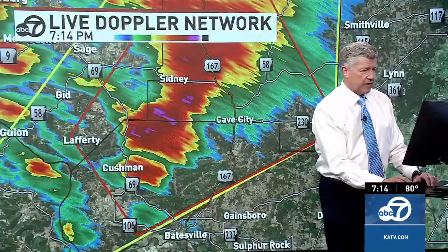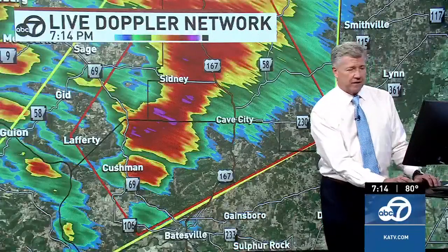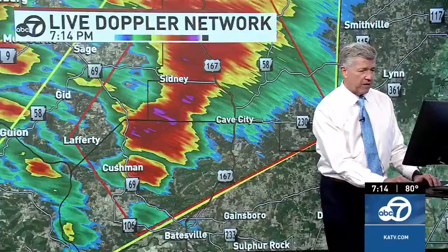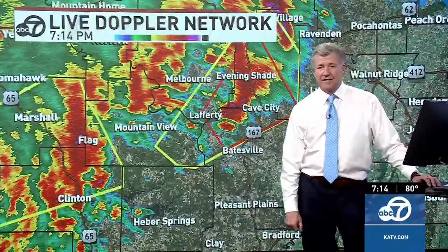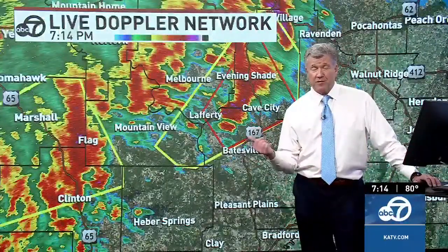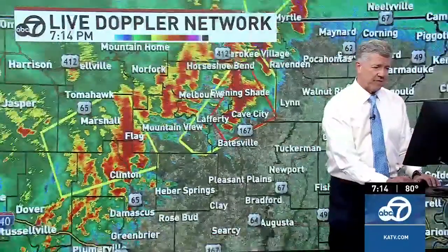I know that's a hard thing for a lot of you. It was just 3 weeks ago that you had the large tornado that moved through there. But this is something that we're going to occasionally see. And on a night like this, any of these storms, and one happened to form there, any of these storms do have that tornado potential, it appears, for tonight.